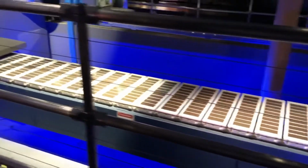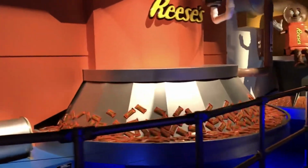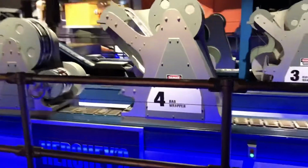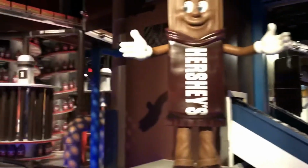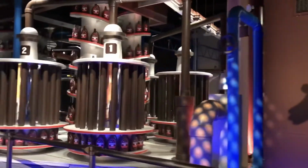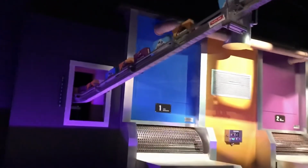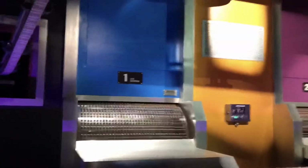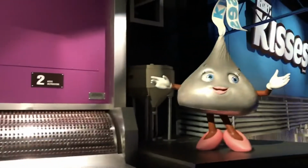Next, we pour the milk chocolate into molds and send them on a bumpy conveyor ride. Then we send the molds through cooling tunnels that solidify the chocolate. All of that fresh, delicious Hershey's chocolate goodness is finally ready to be packaged. Like Hershey's milk chocolate in special dog bars. Everyone has a favorite. Mine are Hershey's Kisses chocolates. Aw, thanks, Alex. That's so sweet.